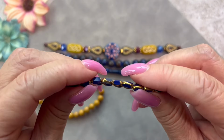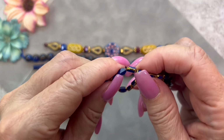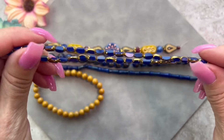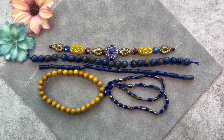They're kind of an unusual shape though. They're not exactly rectangles. It looks like one side is round and the other side is flat. I've never seen these before. They're definitely very unusual and very unique. So far, I'm absolutely loving this color palette. Let me get the next set of beads.